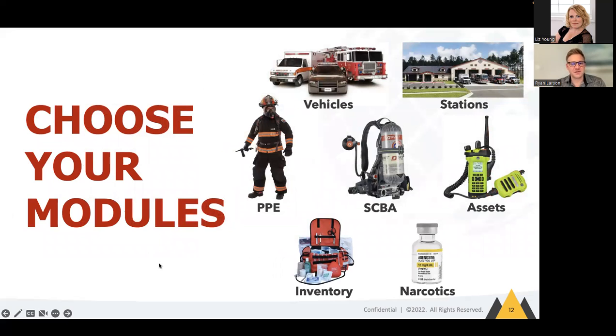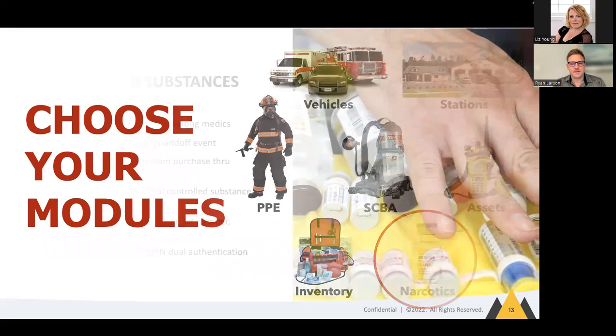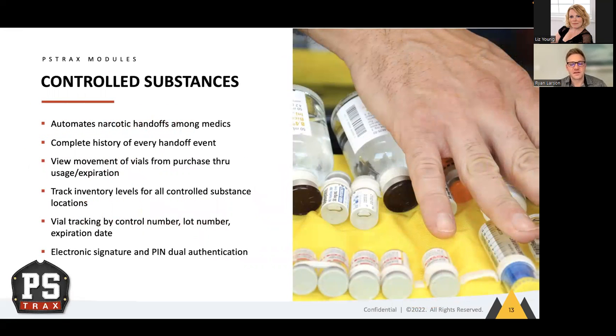All right, and these are the 7 different modules within PSTrax. Today we're going to focus on the narcotics module, kind of target in on that one. But just know the modules are a la carte, so you can pick and choose what modules you'd like to start with. And the controlled substance module itself, as I mentioned, tracks all those different handoff events along the way. So you have the complete history of every vial and each event that occurs to it. You can actually go in and view that history for any particular vial. So if there's ever a case where you have to go back for a certain call or an audit or anything like that, and they want the history for an individual control number, you can look up that control number, pull up that vial, and see the full history for it.